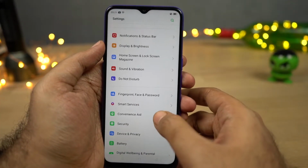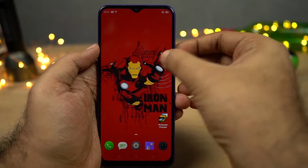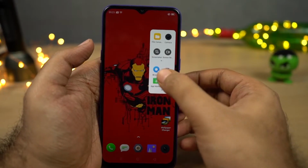Now going on next, this phone has a very unique feature called Smart Sidebar. It is enabled by default, and this is how it looks. You have some quick shortcuts, quick actions, and some quick applications. You can access it from anywhere.